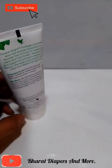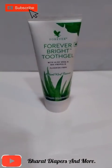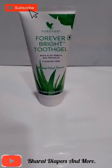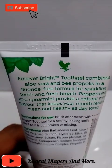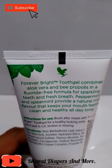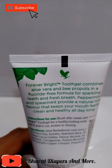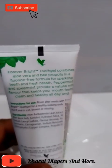Slim packing, new packing, green color packing, sleek design. Manufacturing date is written and expiry date is written. Example, this is a manufacturing date of 11th, meaning November 2022, and expiry November 2026.